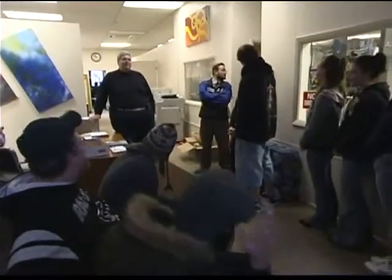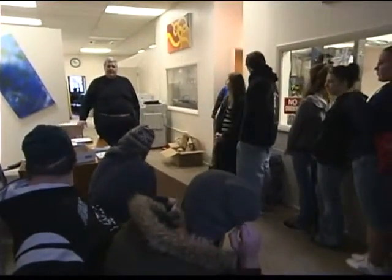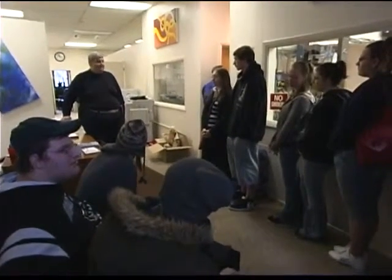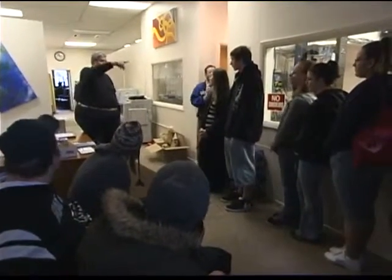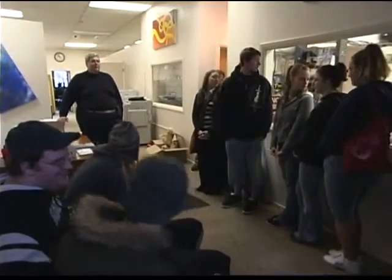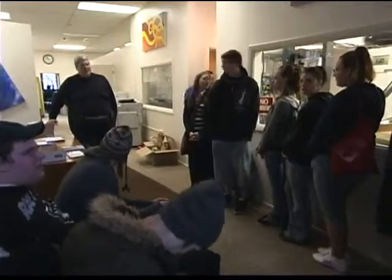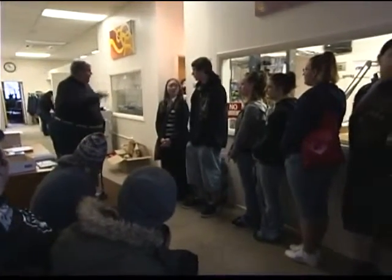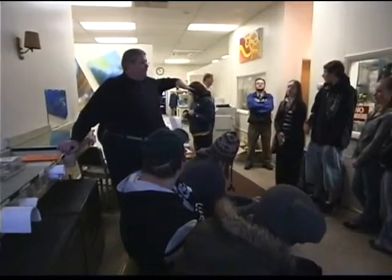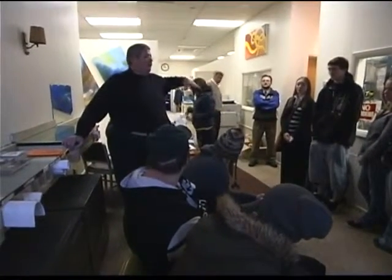The building you're in now is a former bank, hence the little check desks. It's been the home of WPPA and T102 for quite a long time. The studio behind you is a production studio. That's where we record our commercials and do a lot of the back office kind of work. The studio with the light on is our control room for T102. We've been broadcasting here for a lot of years.